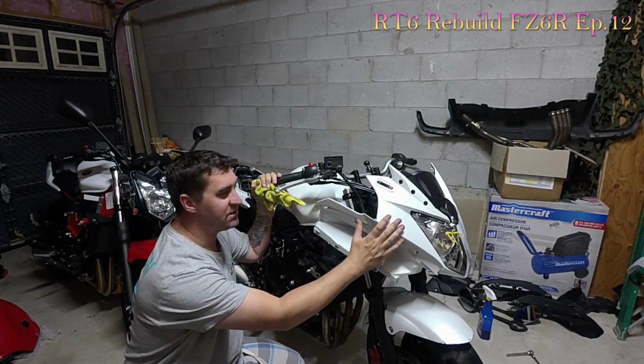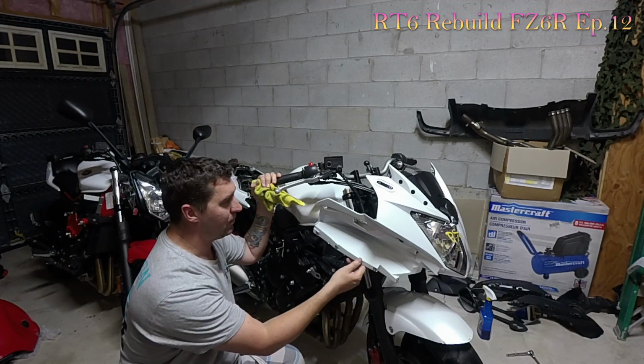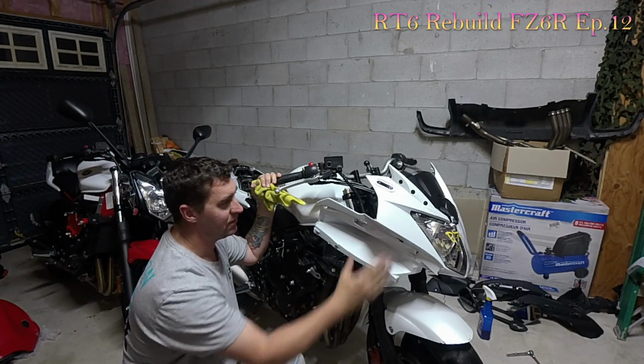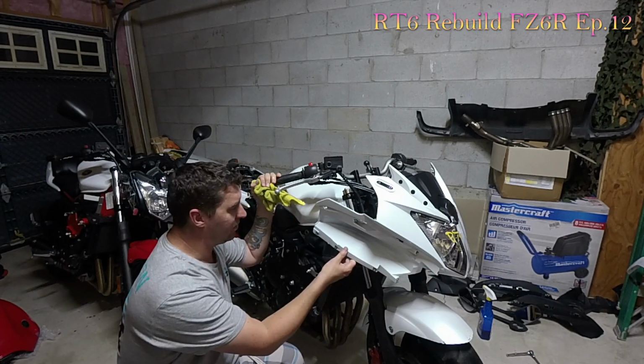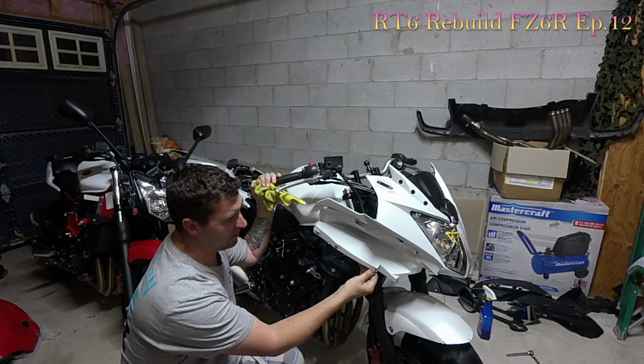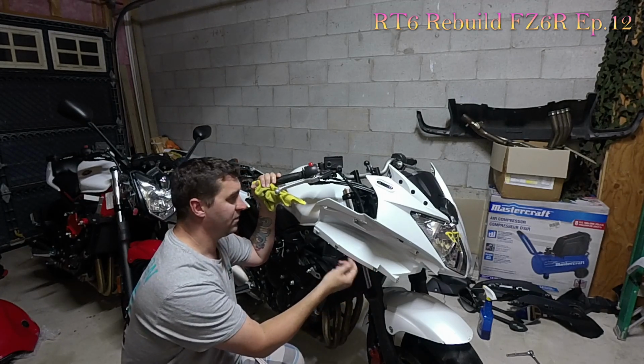So yeah, this really is the trophy, I guess, in the salvage bike. I took a chance making sure that this nose cowl, well, I hoped it was good. It looked good from what I saw in the pictures and stuff, and it is. So I lucked out on the nose cowl. I don't think there's anything broken on it.